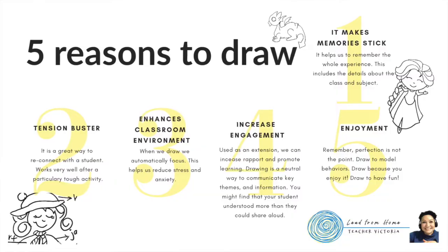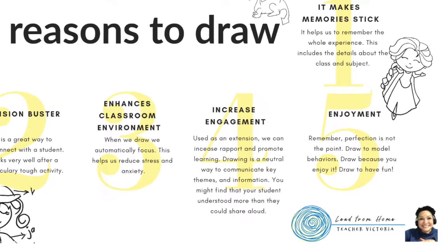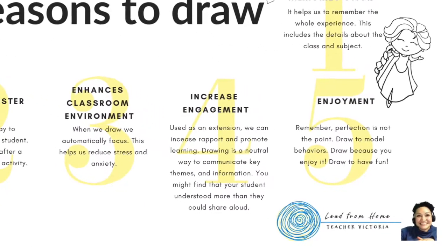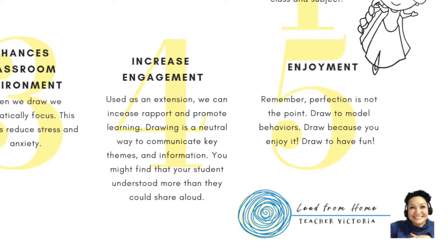It enhances the classroom environment because when we draw, we automatically focus. When I drew, I took a little bit of time to say my sentences. It also helps reduce stress and anxiety. It ties nicely with my reason number 2. So it also ties with my reason number 4. No surprise.